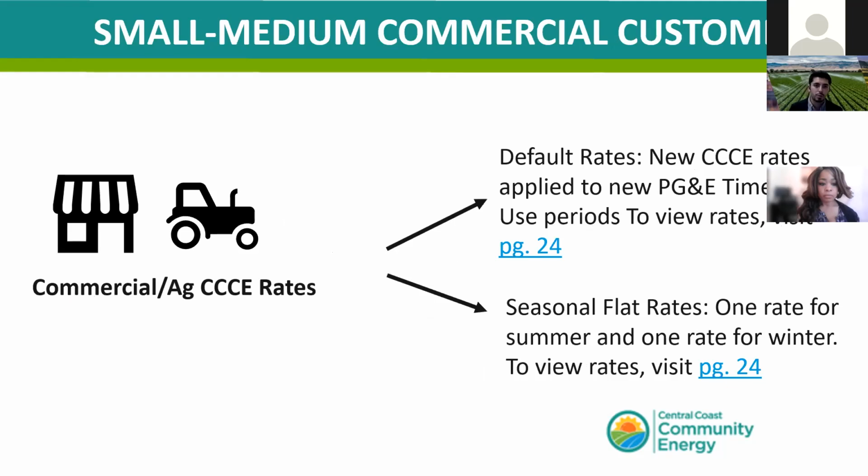Commercial customers, you have the same two options, but unlike in the previous residential slide, it's a little harder to simplify the information any further than this. However, the idea remains the same. You'll see similar CCCE rates for certain small to medium commercial rate plans. If you look at the rate sheet, you can also opt for the seasonal flat rates, which again is going to have one flat rate in the summer and another flat rate during the winter for your electric generation charges that come from Central Coast Community Energy.